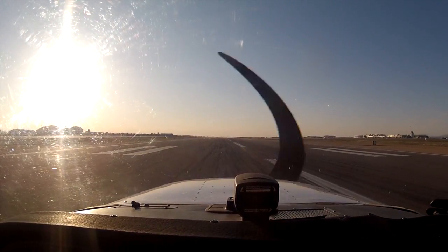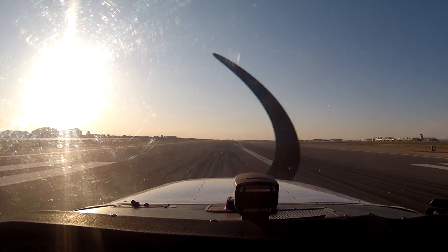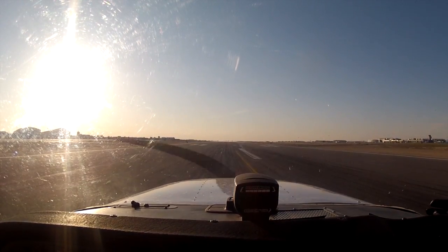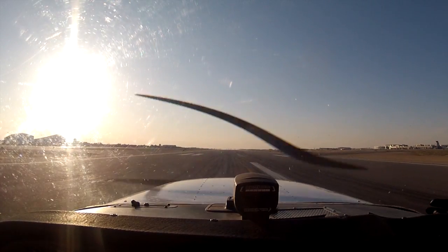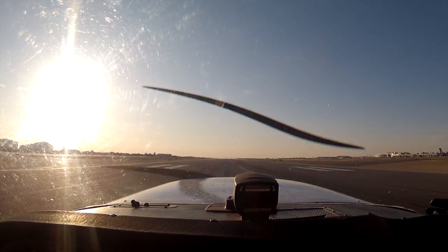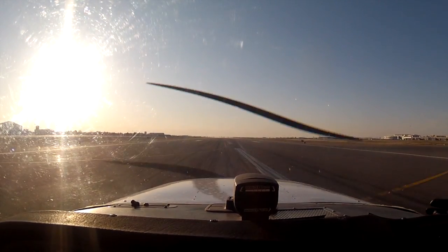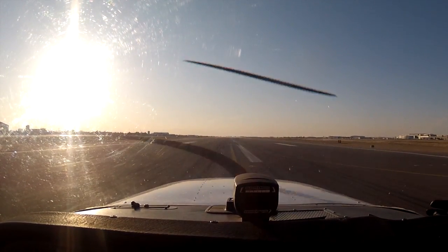Okay, clear touch and go only so we can't stop. So let's transition to a short field takeoff. Roger. Keep it rolling though. Okay. Flaps are up. No, short field, so bring the flaps up.